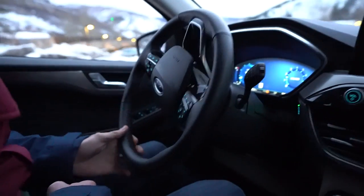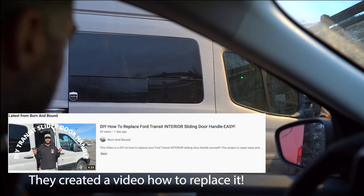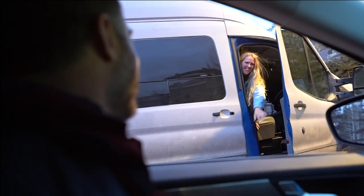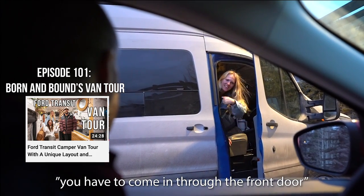Taylor needs to put her seatbelt on. Roger that. Oh, and they still have not fixed the handle. Their back hand, their inside handle is not good either. Nobody's breaking in. What's up? Handle's looking good. Yeah, you want to give us a tour? You have to come in through the front door.